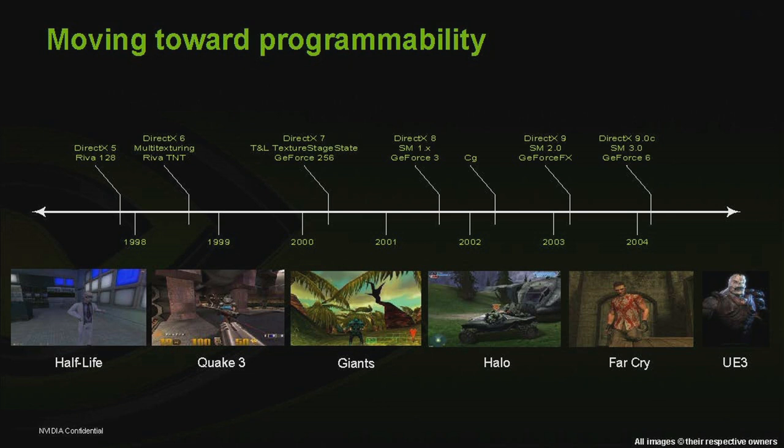After that, we began to make the 3D part of this engine, the floating point transformation engine, programmable, where instead of the standard graphics API functions, you could add new kinds of capabilities. You could write your own programs. We moved that down the pipeline with GeForce FX and GeForce 6 so that for your pixels, you could do calculations and you could make much more interesting lighting and shading.